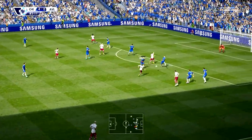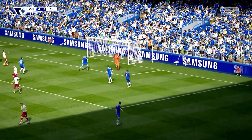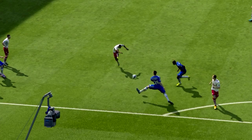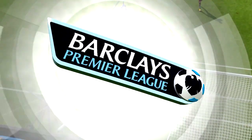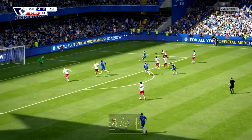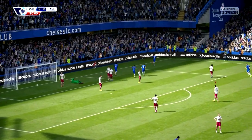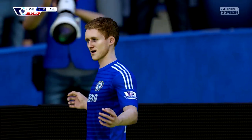Fabian Delph with the shot. Good save by Petr Cech. You see it again. Dipping ball. Ramirez. Villa can't quite clear the lines, and they could pay for it. 5-0. Andre Schürrle finishes it off. As if it wasn't done already.